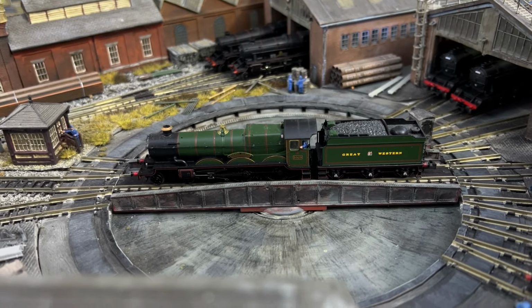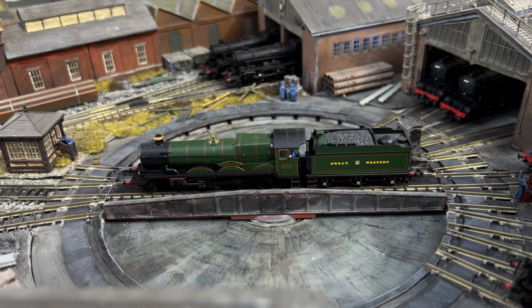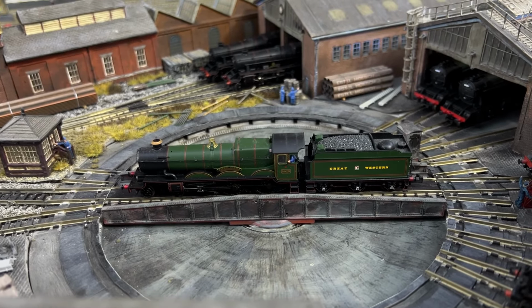Here, Nonny Castle is preparing for the day ahead, and it goes through a selection of random sounds before it pulls away.